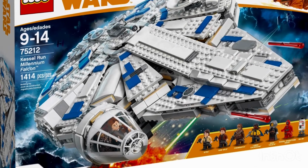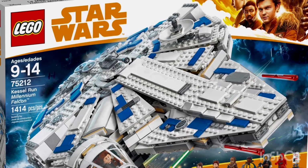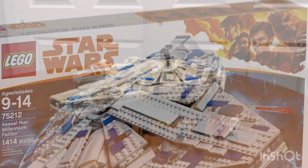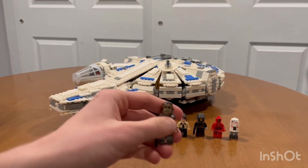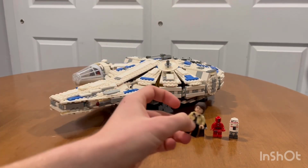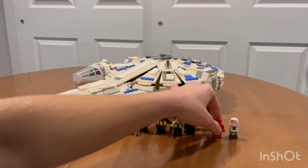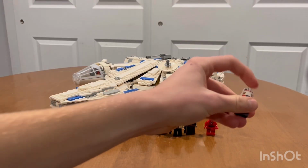At number 6, I have set number 75212, Kessel Run Millennium Falcon. It has 1,414 pieces and is from the movie Solo. Its 7 figures are quite unique, and they are Han Solo, obviously, Chewbacca, Lando Calrissian, Kira, I think, K. Tolsite, that's what the internet said his name was, a Kessel operations droid, and DDBD.